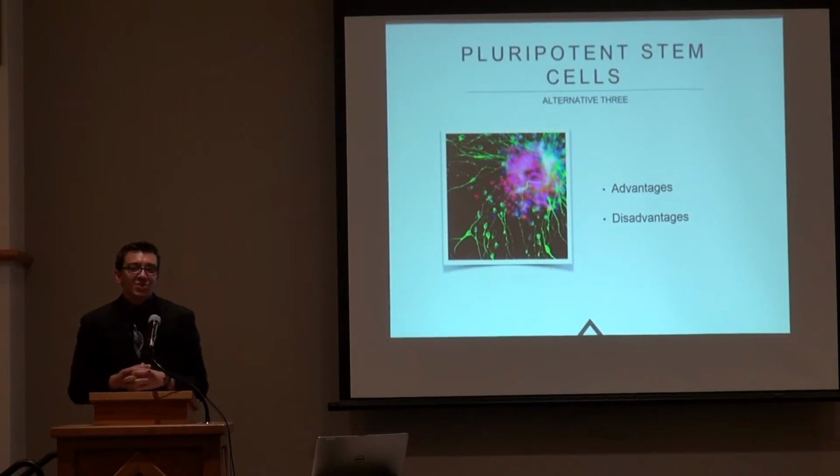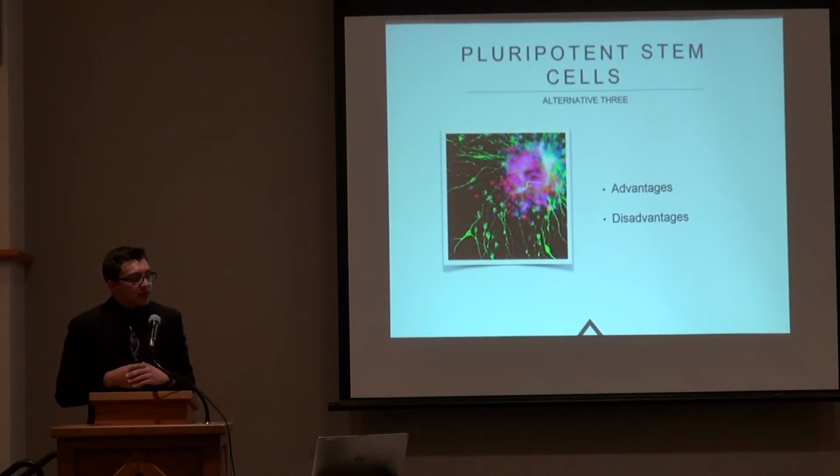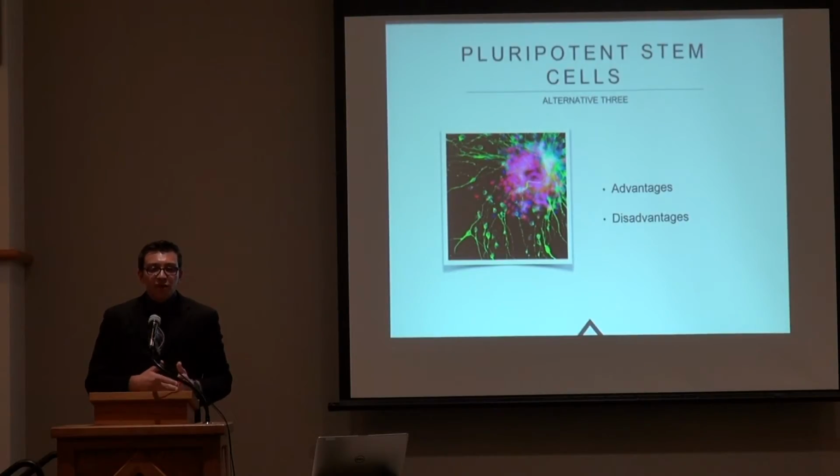But there are some disadvantages to this. For example, it's still in its developmental stages, and currently it takes about 3 weeks for the process to get underway. This is according to Eurostem, which is a leading facility in Europe. It takes about 3 weeks from the point of extraction in the donor's body to have it transported to a lab, have the chemical composition redone, and then placed in the new host body. And sometimes we don't have 3 weeks.